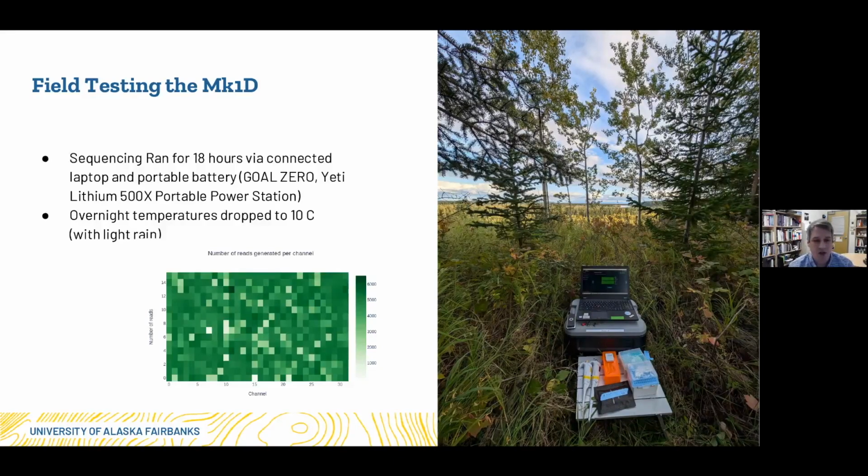We had overnight temperatures that did drop to 10 degrees Celsius at the time, and there was actually some light rain. So we had an umbrella that did protect the laptop setup because I was not confident of the ruggedness of the laptop. So we had temperatures that fluctuated. It started more in the 15 degrees Celsius range when it was initially set up, and then dropped down to the lower end. The flow cell performed great. We had 512 active pores at the start, which was quite amazing.